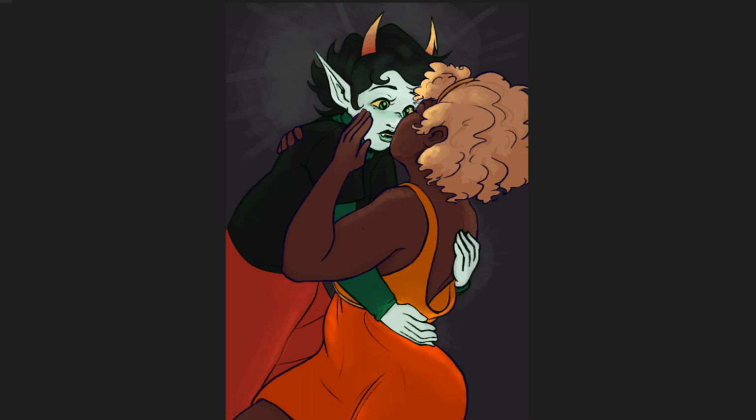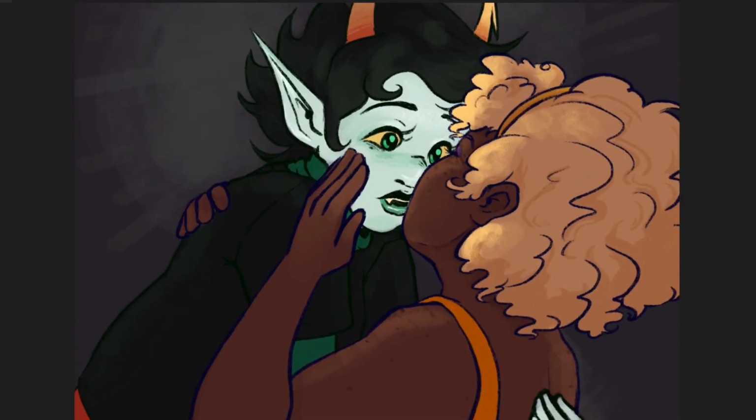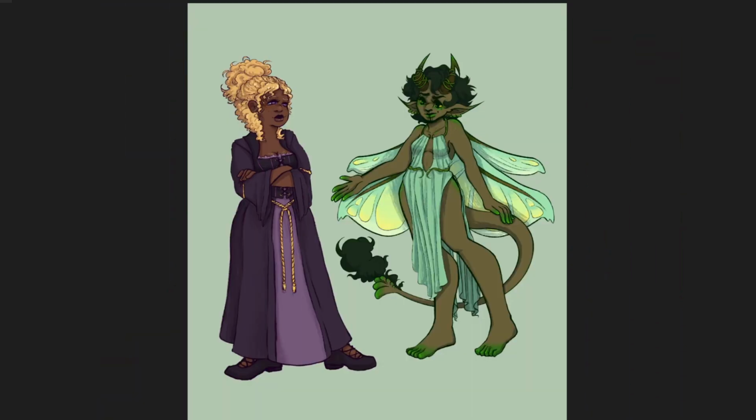Here's a recreation of the famous Rosemary Kiss panel. I really love what they've done with everything here. You can't see Rose's expression. She's just kind of going in for the smooch. But Kanaya's expression is perfect, perfectly encapsulating that sort of bewildered in a good way. Like, you don't know what the fuck is going on or what to do, but it's a good thing.